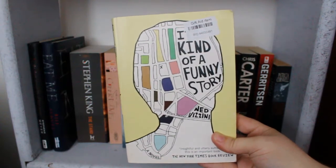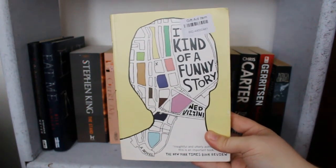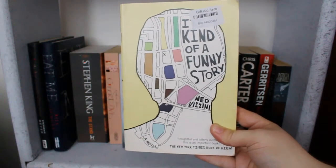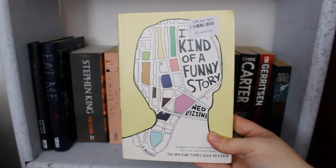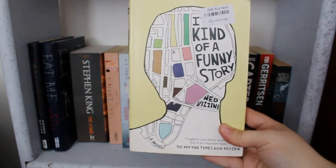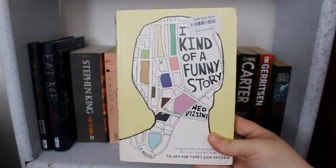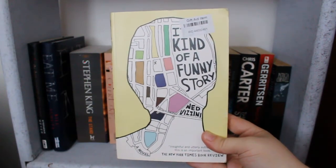This is a story based on a boy named Craig Gilner, who ends up in a psychiatric hospital after having suicidal thoughts. And it's about the people he meets there, I think, and that sort of thing. I know that unfortunately Ned Vizzini actually did kill himself, so this is going to be a really sad and difficult read, but I am looking forward to reading this because I've heard that it is amazing.